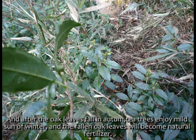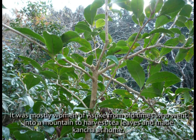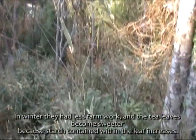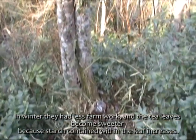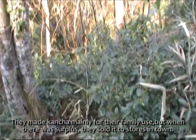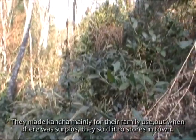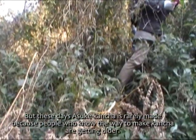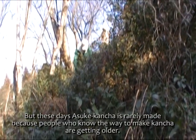It was mostly women of Asuke from old times who went into the mountain to harvest tea leaves and made kancha at home. In winter, they had less farm work, and the tea leaves become sweeter because starch contained within the leaf increases. They made kancha mainly for their family use, but when there was surplus, they sold it to stores in town. But these days, Asuke-kancha is rarely made because people who know the way to make kancha are getting older.